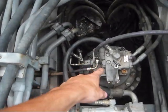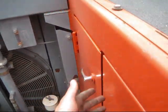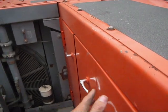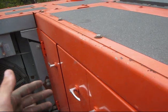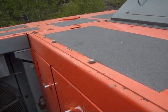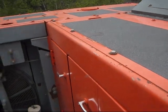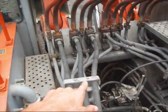The second swing motor, as you can see, is mounted right here. This is the cooling fan on the 1200. These three compartments that you see right here are to get in and work on the engine if it needs service or repair. Now these compartments are locked, so I will not be able to show you the engine on this machine, but an EX1200 is powered by a Cummins QSK23, which is a 4-cycle 6-cylinder engine that produces 760 horsepower. And again, here you can get a good view of the hydraulic system.